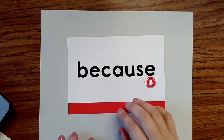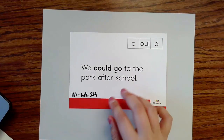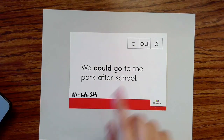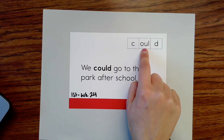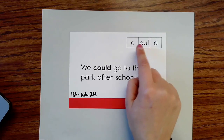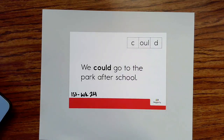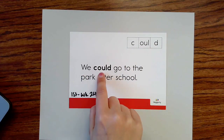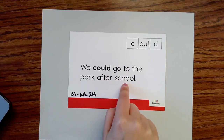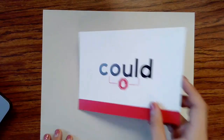The word is because. Our next word has 3 sounds, and it's a pattern word, which means we will see other words like it. This pattern right here makes the one sound of O-U-L makes in the word could. For example, we could go to the park after school. Could. Let's practice could together.